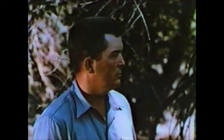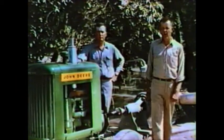When you stop to think that our average corn yield was 19 bushel before, and now it has jumped to 98 bushel. Sure has. It's little wonder we're so enthusiastic about irrigation. It's a part of modern farming. Thank you, gentlemen. You're welcome.